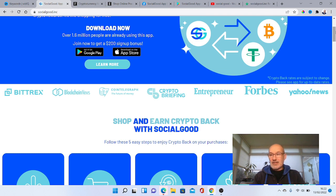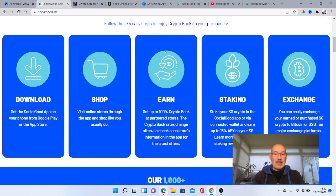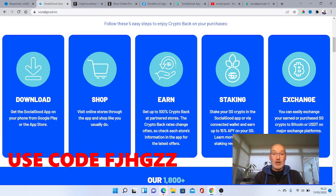So let's go back to the website here, and as you can see, you've basically got to download the app, then you can do normal shopping on the stores through the app, and you can earn up to 100% crypto back on the partnered stores. We're going to show you what those partnered stores are very shortly, so stay tuned for that. We're going to go inside the app. You can also stake your Social Good tokens, which is what you're going to get. You can stake them and earn up to 15% on them. Again, more on that once we go inside the app.